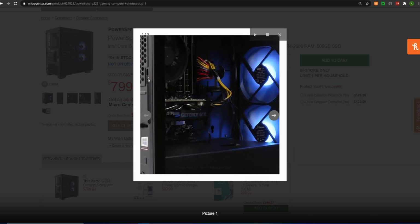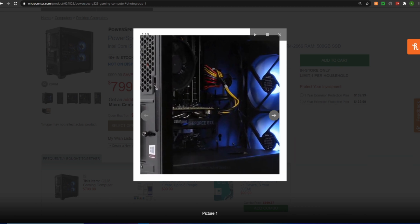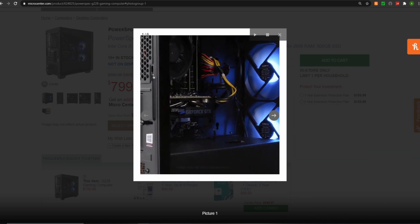Now, the only really bad thing about these computers is the ketchup and mustard cables. They don't really look too great, but a lot of times if you are buying a pre-built, it's something you can look past, and I would definitely look past it for the price.